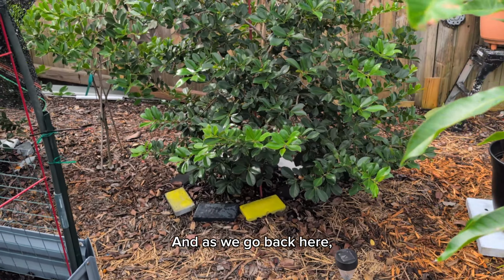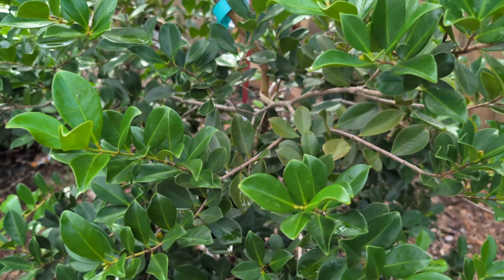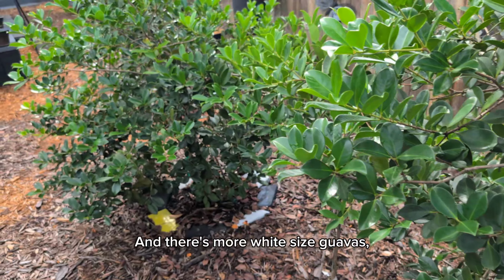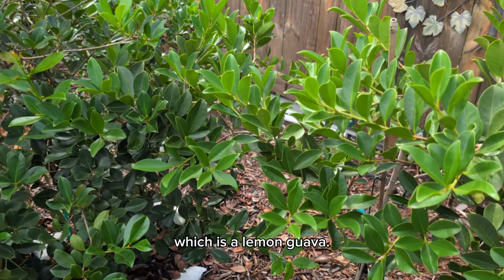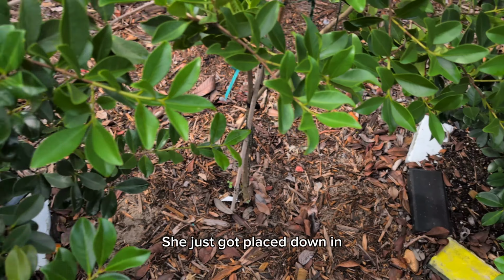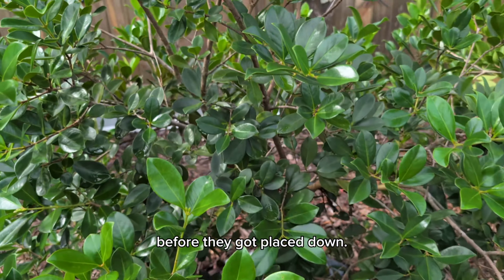And as we go back here, we have the strawberry guava tree right there. We have two of them. This one right here, and that one over there. And they're small, bite-sized guavas. And we got the one in the middle, which is a lemon guava. And that's the new addition. She just got placed down in there. So that's what the strawberry guavas look like before they got placed down.